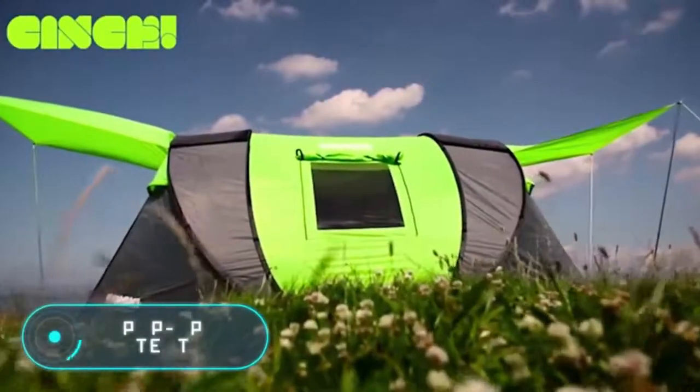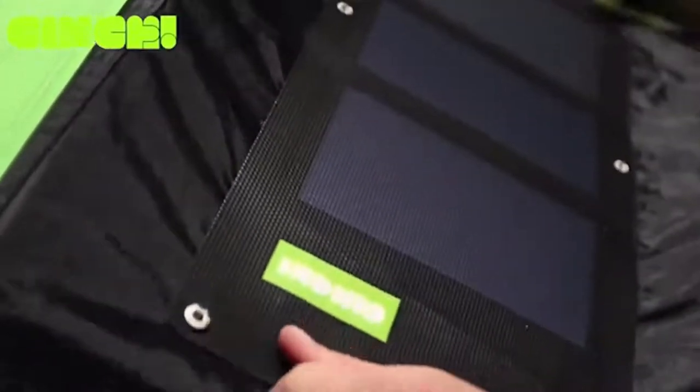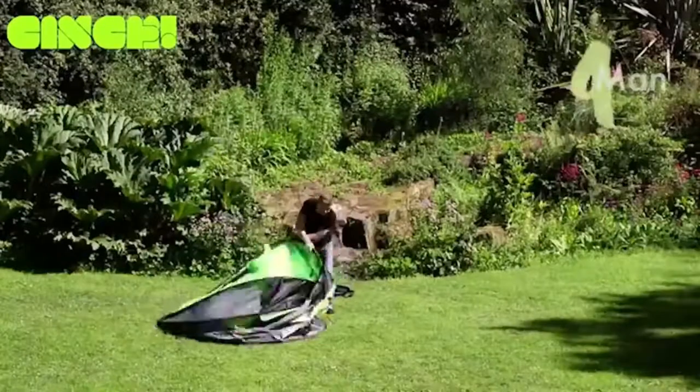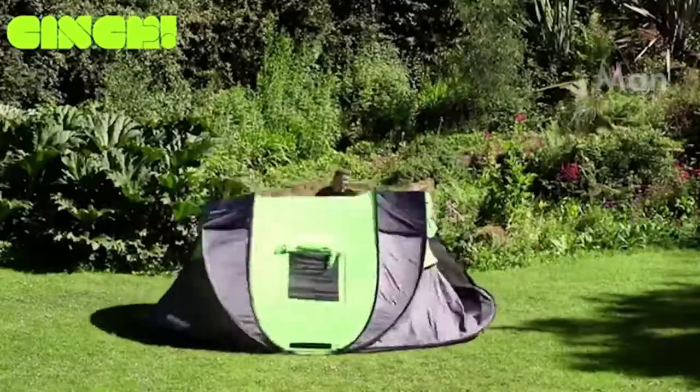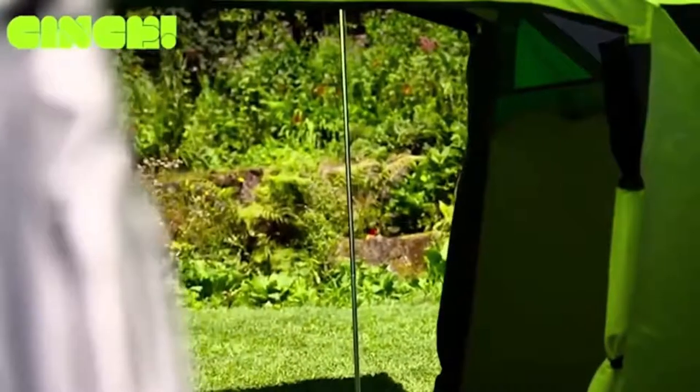Pop-up tent. According to the creators of this tent, equipped with a solar battery and USB ports, you can put it up in only 1 minute. The power of the battery is 13,000 mAh. Also, the tent is covered with a light reflecting surface that keeps the inside of the tent from overheating.